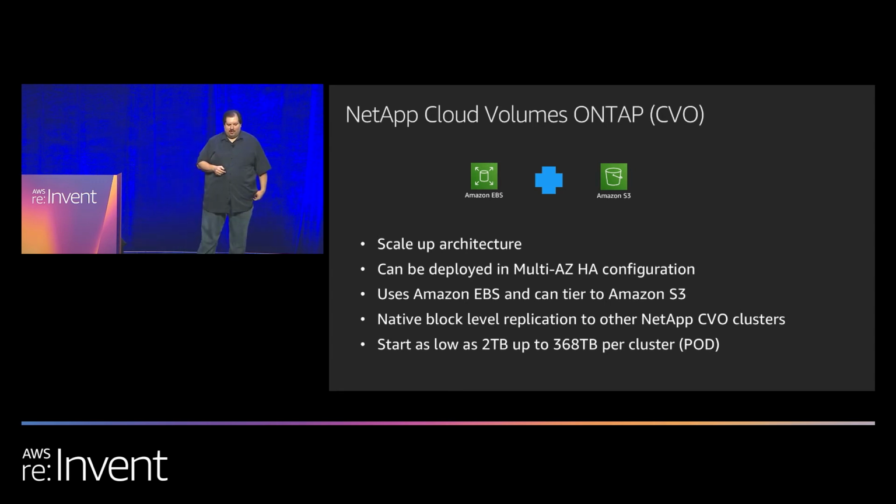And this starts as low as 2 terabytes for the minimal configuration. So again, if you're building a smaller configuration, you can have this as small as 2 terabytes, and it goes all the way up to 368 terabytes per cluster, right? So you could build your pod architecture to fit within those parameters.